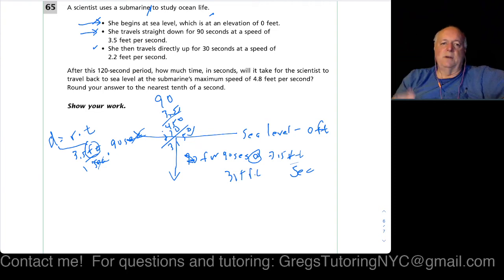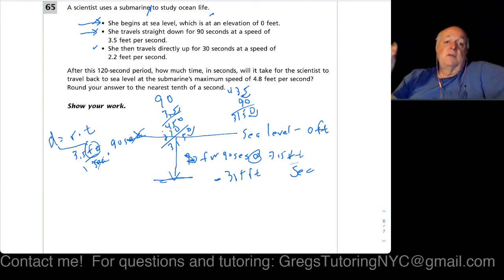minus, she's going down, okay? And we can just double check this multiplication by flipping it. Normally this is the easy way because the zero's there. So that's a 0, 9 times 5 is 45, 4, 27, 28, 29, 30, 31. Again, it was 3.5 times 90, and we move one decimal over. So she went down. She's not at sea level anymore. She's 315 feet negative from sea level. Now we're going to come to here.